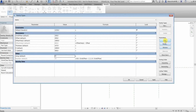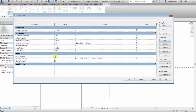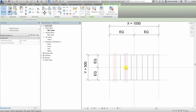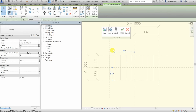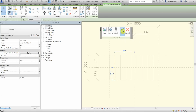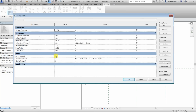And now I also create an additional parameter, say add, and say single. Right? So these are yes/no parameters that allow me to turn on the array or turn on a single line. Right? So make this an instance parameter as well. And say OK. Turn them both off for now. So now I open a group, one of the group members, doesn't matter which one, right? Edit group, select that family here, that nested family, and under visible here, I assign the parameter which I called array, right? Therefore, finish. Those lines should only be visible when the tick box array is ticked, right?